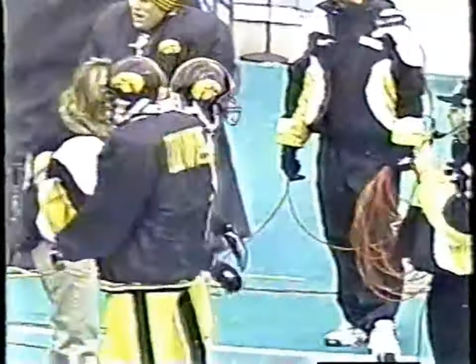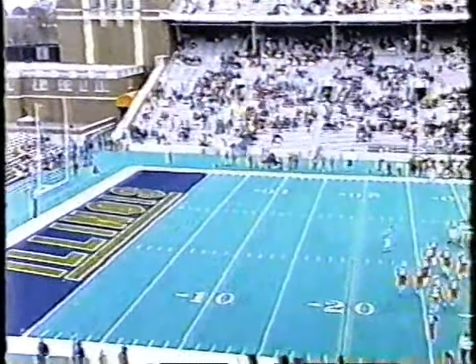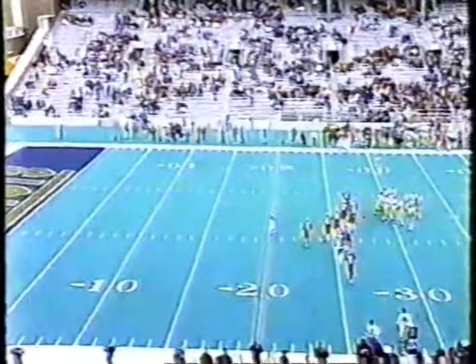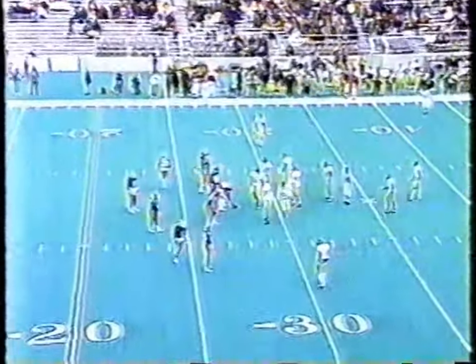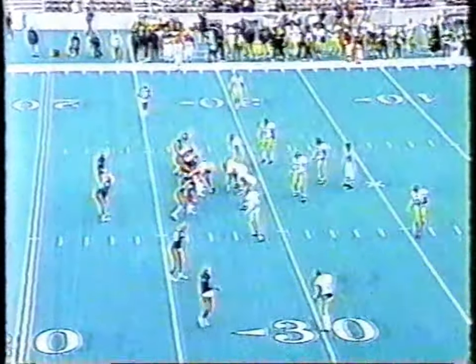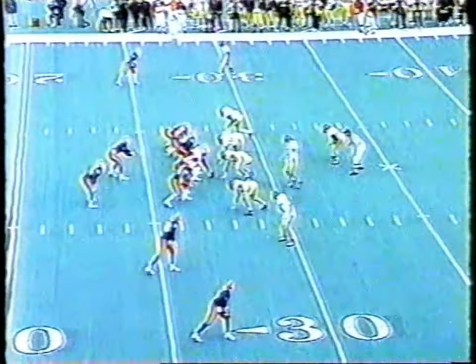Now, again, the scoreboard will belie this, but this was a tight ball game going into the fourth, a three-point ball game. The Iowa defense, not so much the offense, but the defense has triggered what is fast becoming a blowout now, 31-14. And what we haven't seen that they did in the fourth quarter is when the defense triggered it, the offense took advantage of those opportunities.